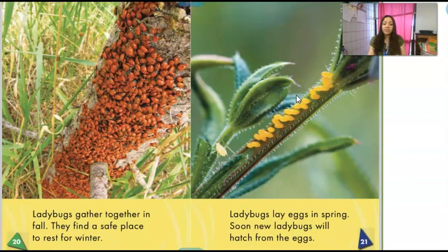Ladybugs gather together in fall. They find a safe place to rest for the winter. So, ladybugs rest during the winter. Can anyone think of that vocabulary word for animals that rest during the winter? That's right, hibernate. Ladybugs lay eggs in the spring. Soon, new ladybugs will hatch from the eggs, so it starts all over again.